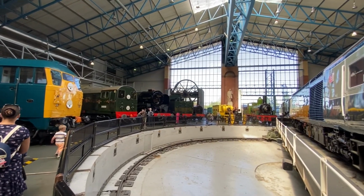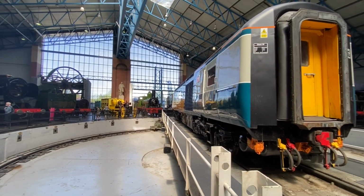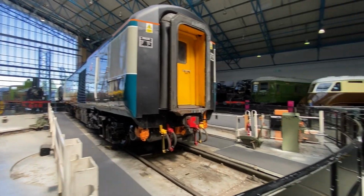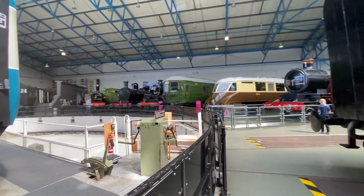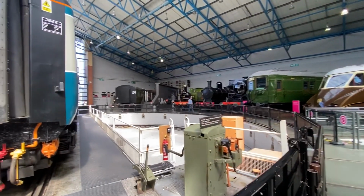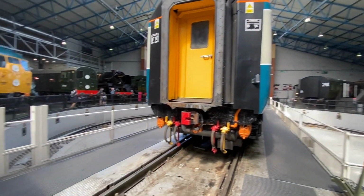But you can just spend quite a good bit of time just wandering around, seeing the different types of train. It's a good way to spend a bit of an afternoon. I'd certainly recommend it. Here's some footage of me just having a bit of a wander around and just checking out some of the models and some of the history of the trains. Enjoy.